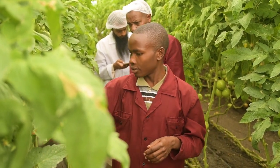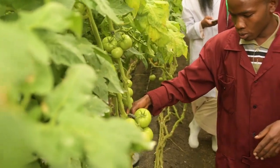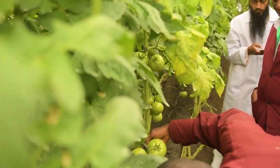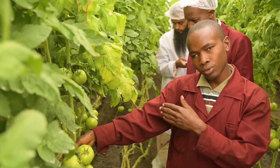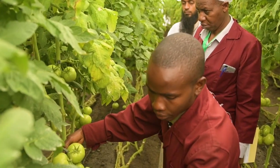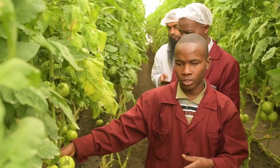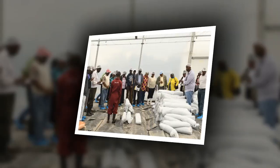Like here, easy, here are two, okay? Between here and here, we have a gap, which means before we come to harvest the entire crop, two of them dried up. What you can do is train an extra side shoot to compensate for the lost one.